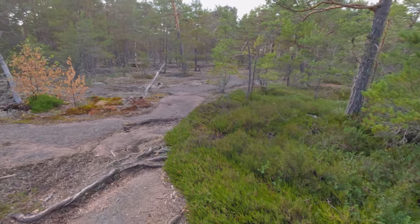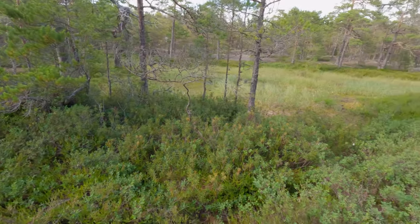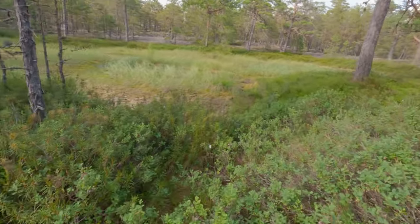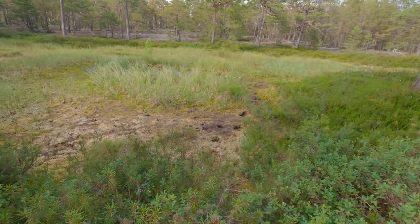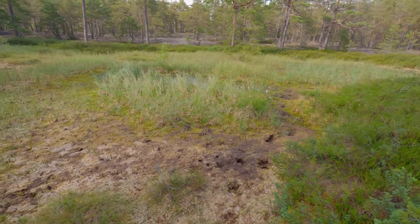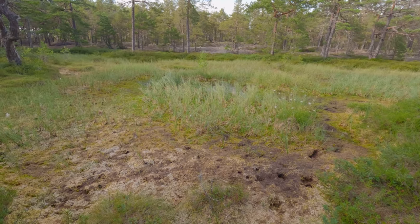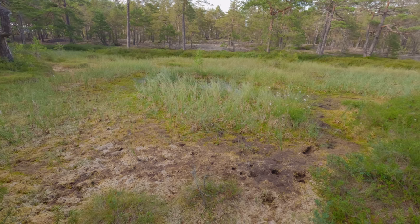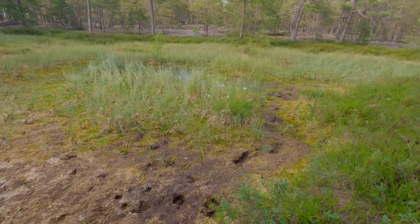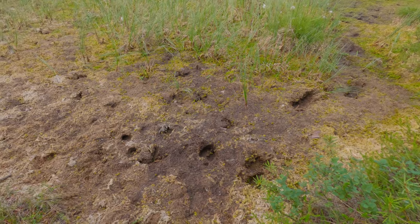And where water collects in pockets, here just a few meters away, if I turn it this way and go forward a bit, there's sedges, there's bog cotton, there's even a little bit of water left right in the middle. And here you'll find animals like frogs, newts, and larger animals of course come to drink here. I don't know if you can see that, there's tracks, quite large, probably moose have come to drink here at some stage.